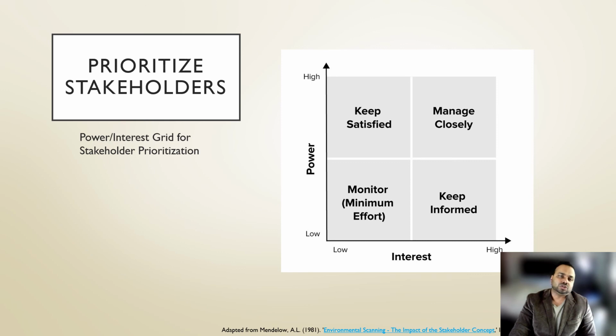One of the important things you can do is draw a power grid, so a power or interest grid for stakeholder prioritization. Now you can divide that into four sections, right? You have high power and high interest, low power and low interest. The lower left box is monitor, minimum effort: low power, less interested people, you just monitor. Monitor these people, but don't bore them with excessive communication.